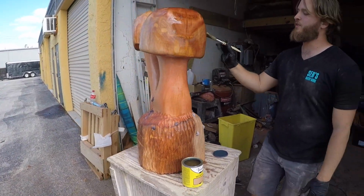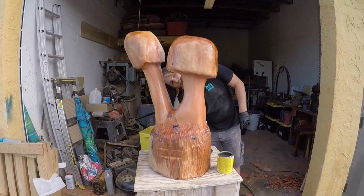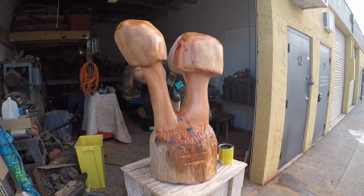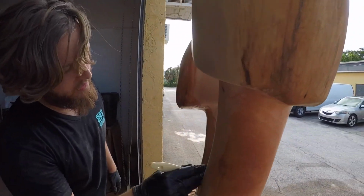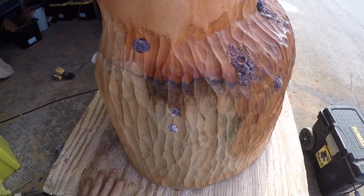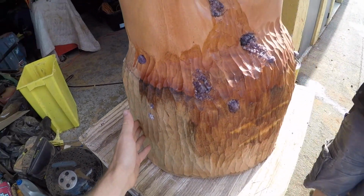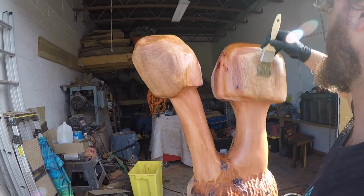And oil is so nice to work with. I mean, they serve a different purpose, but I much prefer working with oil over epoxy or polyurethane. That stuff's all a pain in the ass. See, that's how light it was. And then this coat of oil just makes it darken. Brings out the real color of the wood.